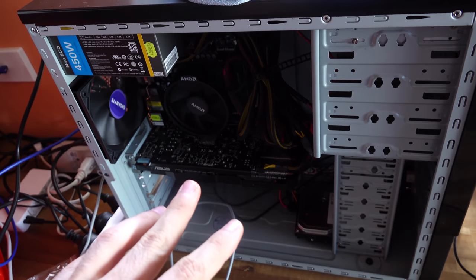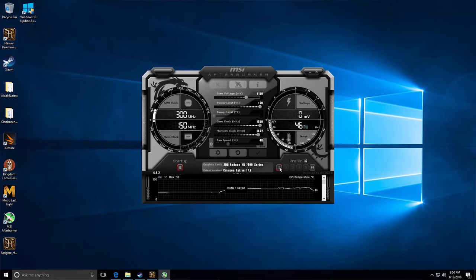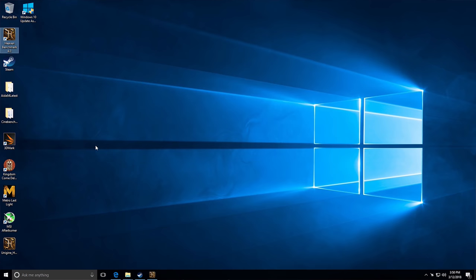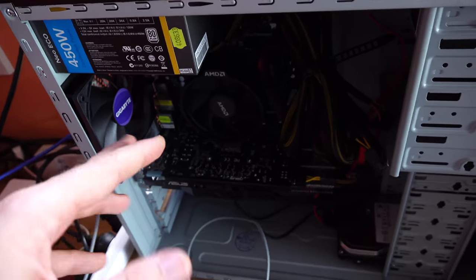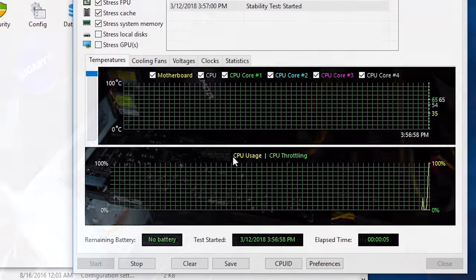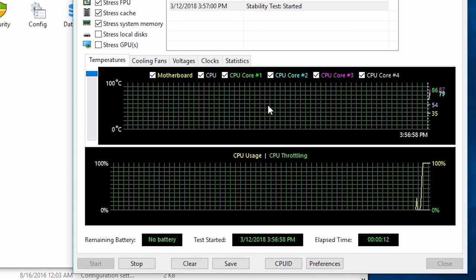So we've got the overclocks working now, and we got the GPU to 1050 megahertz on the core, and the memory overclocked on that too. That's absolutely fine, but the CPU is overheating a little bit. Well, not throttling yet, but it's getting very close to throttling. So that does indicate that the cooler is maybe even just like 1 mil off contacting the CPU heatsink.